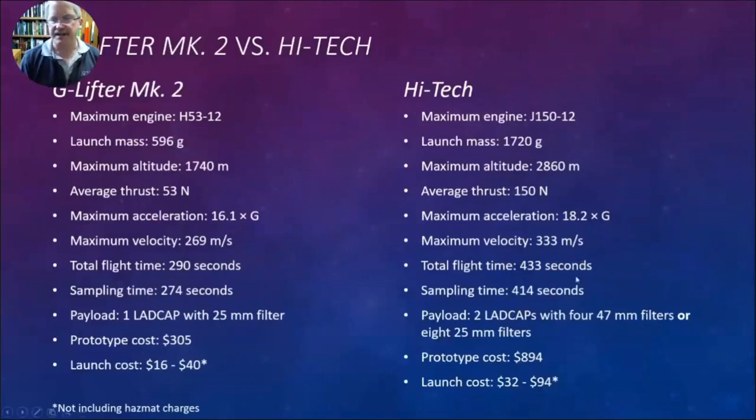Neither one of these rockets is really set up to do transonic flights. But both of these in their highest motor configuration give us nice long sampling times, which means we can either go up, sample for a long time on the way down, or even go up, do some sampling at one altitude, change to the other filter set, do some sampling at that altitude, and maybe even more complex setups where we can do, maybe every 500 meters we turn on a different sampling set, and we can actually get layers of atmosphere that way.